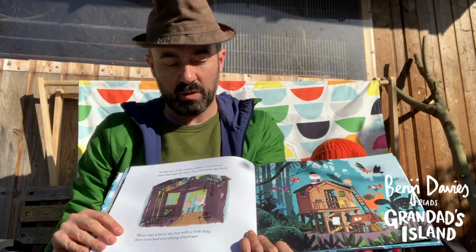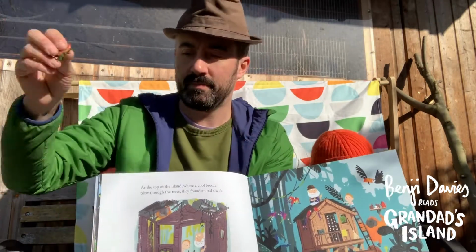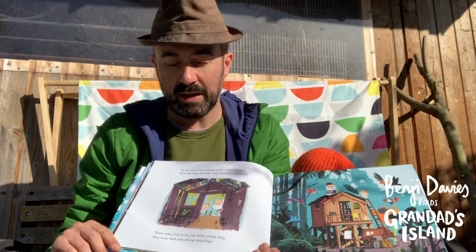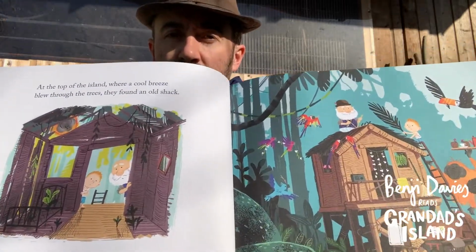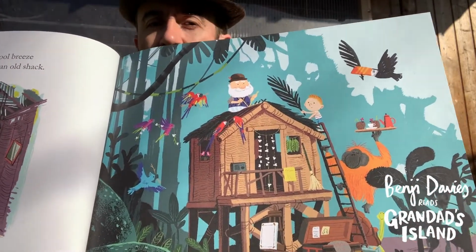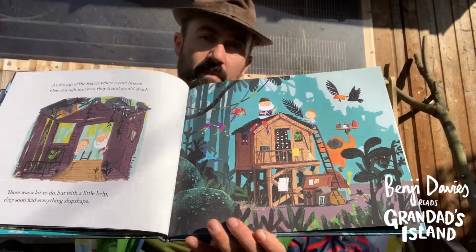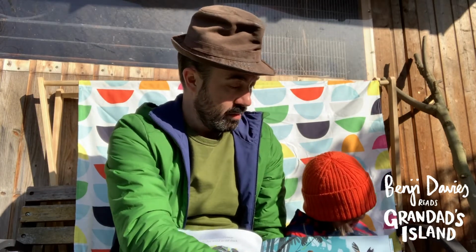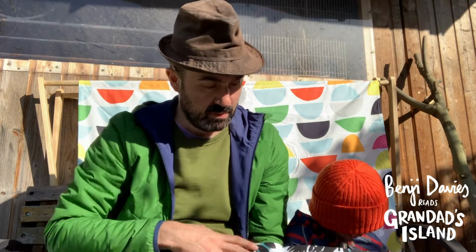At the top of the island, where a cool breeze blew through the trees, they found an old shack. There was a lot to do, but with a little help, they soon had everything ship shape. As you can see there, all the birds and animals have come to help them. And if you see who those animals are, there's an orangutan and there's a tortoise. You've got those ready for later. Esther's got the scissors and the paper ready for later.